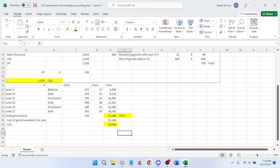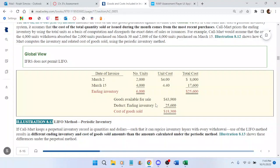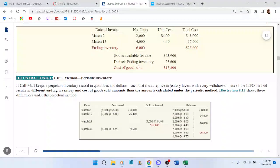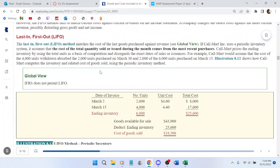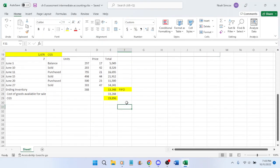This shouldn't be that hard. Now, for LIFO, $43,900 is the same number that they used both times. But the only problem is the ending inventory should end up being a different number than before. So you start from the beginning to calculate ending inventory. That's the only difference. It's not that hard. It's really not.